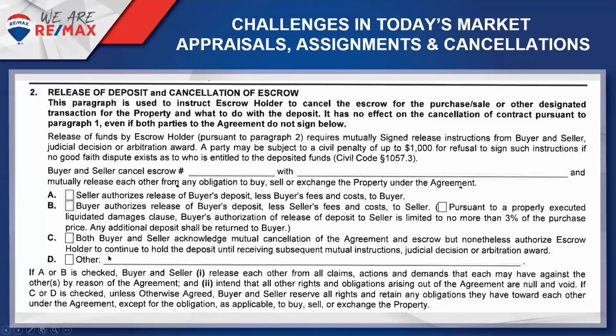Usually, though, it's the agent who suggests writing this entire deposit of buyer shall be refunded, and then, later the buyer finds out, oh, the sellers can take me to small claims court. I thought this thing was over. Well, your agent didn't protect you because he checked box D. See, so don't do that.